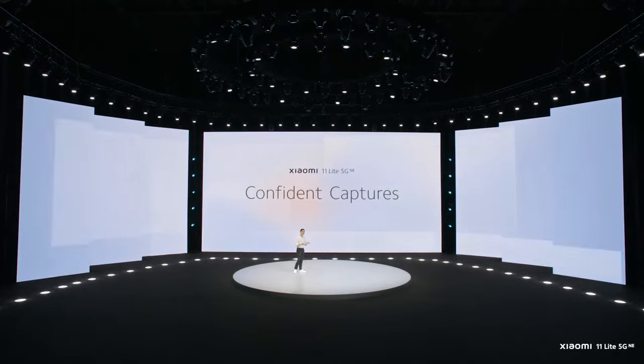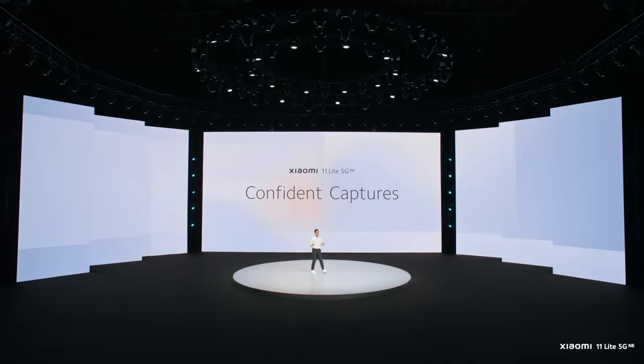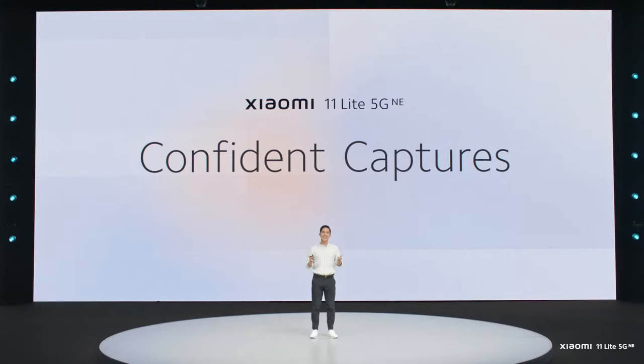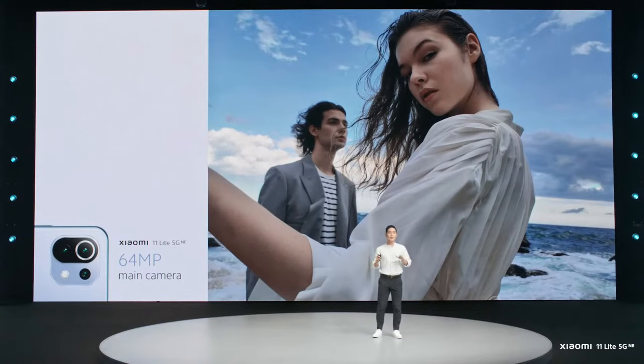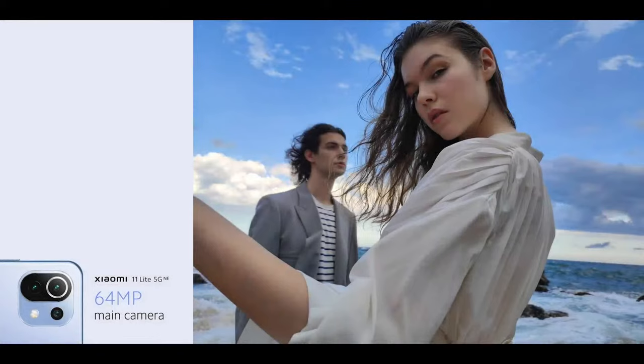Speaking of anywhere, NE gives you the freedom to capture and show your style wherever you are with its powerful camera. Let's take a look at these amazing snaps you can take with the Xiaomi 11 Lite 5G New Edition. First, with the high-res main camera, you'll be able to perfectly capture every photo opportunity, whether inspiration strikes on the street or at the beach in this case. NE lets you capture crystal clear photos where no details go unnoticed.